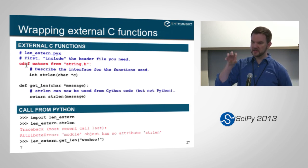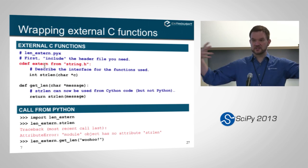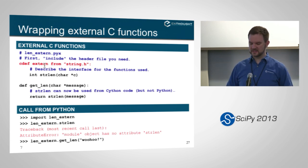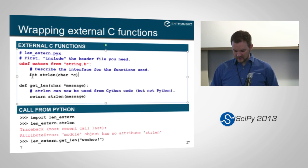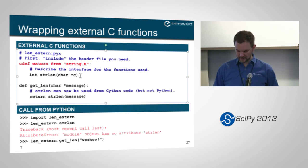Okay, this cdef does what you expect. It's declaring something as a C-level thing. Extern is saying this is some external thing that lives elsewhere, so don't expect it to be defined inside of this file. And then from string.h is saying what header file to pull in to make these definitions. And then we declare here strlen, it returns an integer and it takes a char pointer, okay, so a C string as an argument.